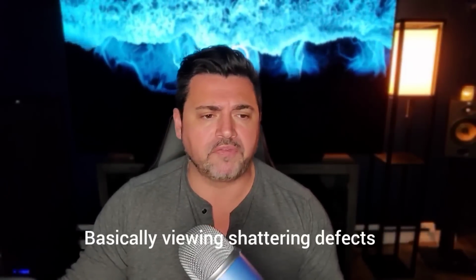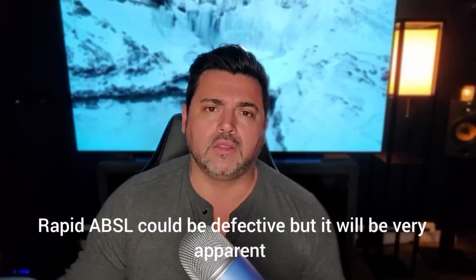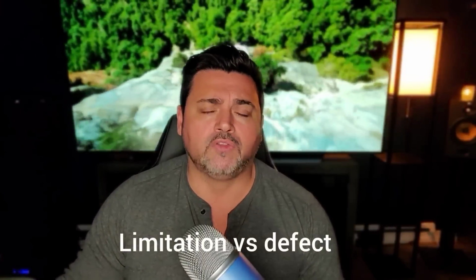So if we're talking about, for instance, something like OLED, and you're saying, well, hey, it's not super bright. It dims on occasion. ABL kicks in. I don't like it. That is not a defect. That is an inherent flaw. Even burn-in is an inherent flaw, meaning it is indigenous to that particular technology, right or wrong. Now, if you turn on an OLED and in 2 days it burns in, that is a defective panel.